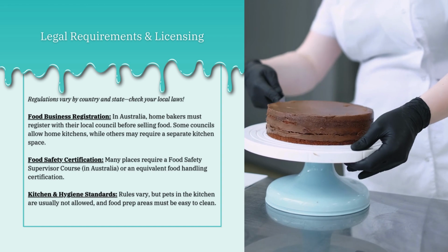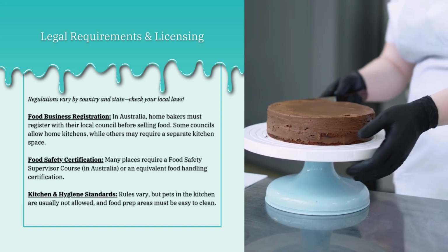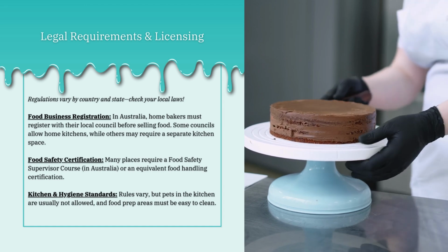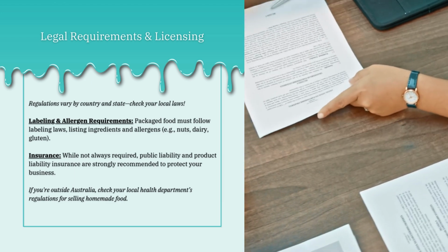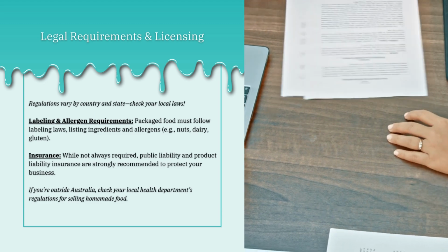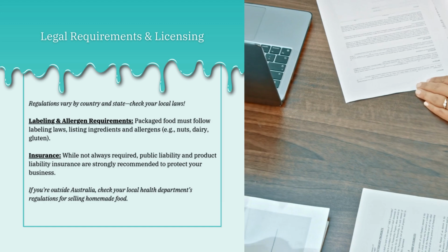You may need a food safety supervisor certificate, or at least complete a food handling course. Labels must include ingredient lists and allergen warnings like nuts, gluten, or dairy. Some places require public liability insurance, which protects you if a customer has a complaint or allergy issue. Since rules vary by location, check with your local health department before you start selling.